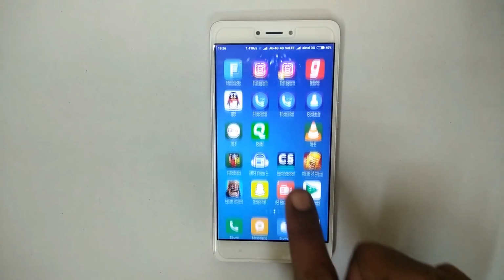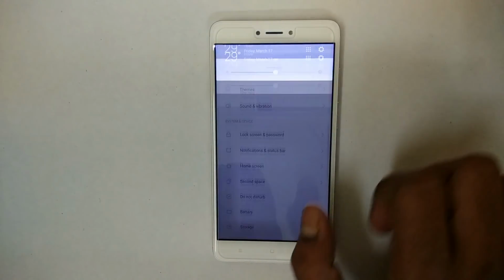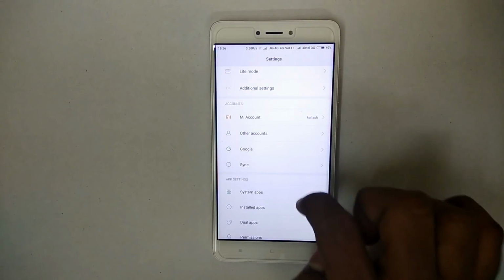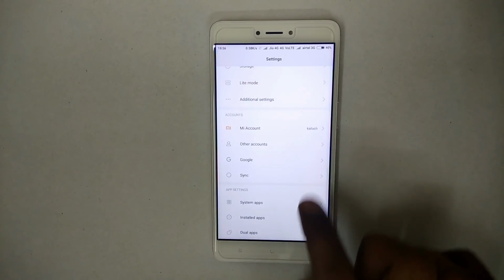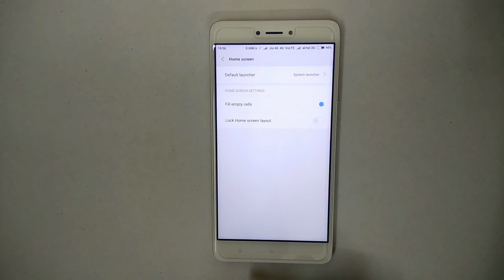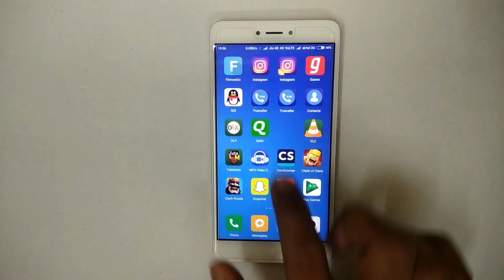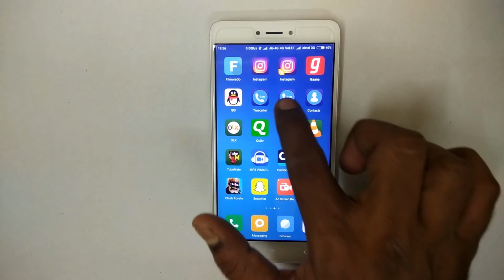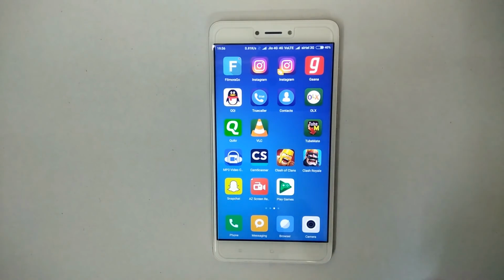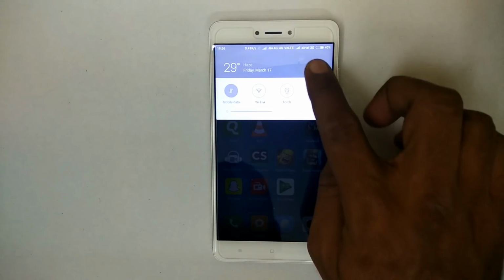There you go. I'm uninstalling this particular app, and as you can see, there's a blank area that remains on the screen. Now if you go to settings and then go to home screen settings again, what you will notice is if I turn this option on and then choose to uninstall any particular application, it will automatically adjust the remaining icons in place of that particular app. So that's a little more convenient.